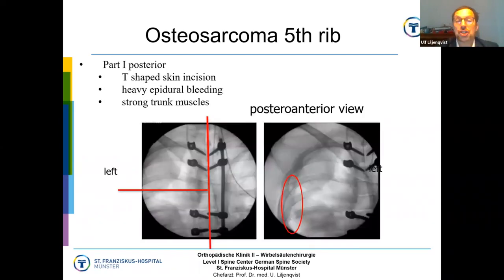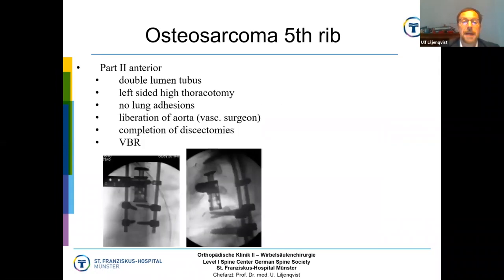We did a T-shaped skin incision in order to be able to, you can tell here, to laterally osteotomize the ribs. We did, of course, the pedicle screw instrumentation. We did all the release. We encountered a heavy epidural bleeding and very strong trunk muscles. So it was quite a tough surgery. And after having created a free corridor and done all the posterior work, including the rods.